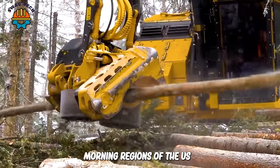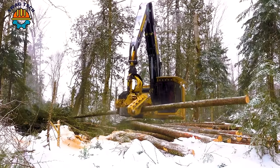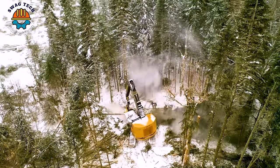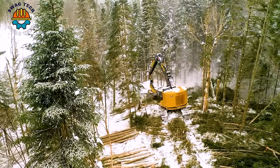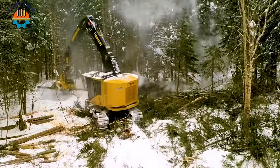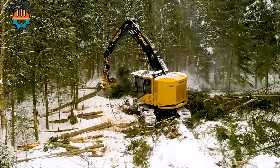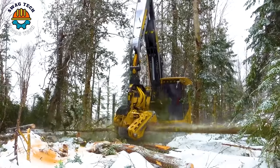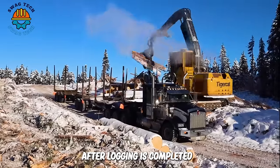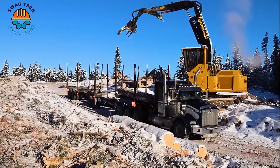In cold places in the logging regions of the US and Germany, they use such large-sized machines to ensure rapid exploitation. The special thing is that they are equipped with many technologies to ensure the safety and health of the operator. After logging is completed, the task of this machine is to collect and transport to the nearest wood processing facilities.